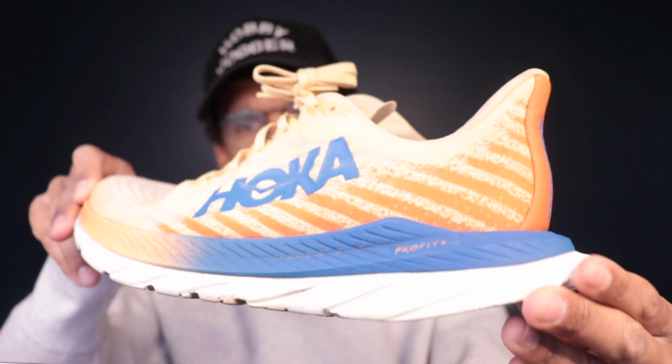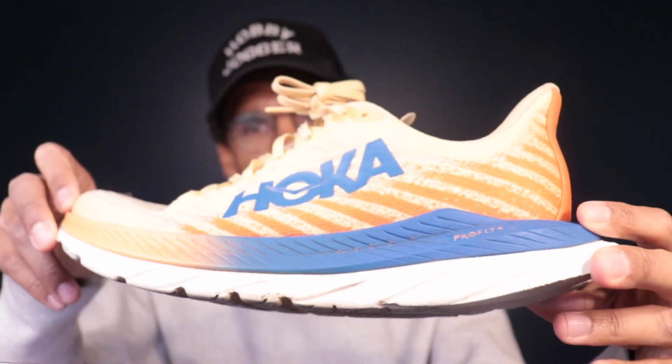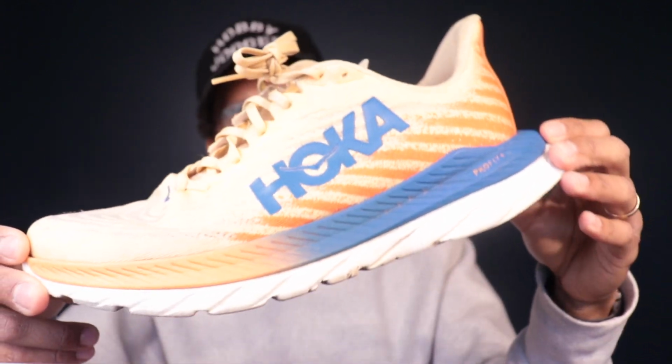All right, guys, number 5 here. I don't have a baseball player to compare this to, batting number 5 in the lineup, but we have the Hoka Mach 5. That's cute, 5 and 5, right? So the Mach 5 is a lightweight speed training shoe that can also be used for daily miles.